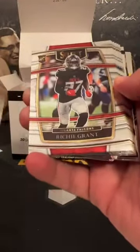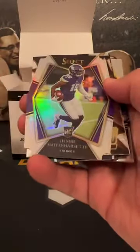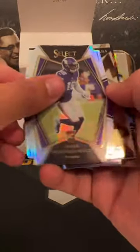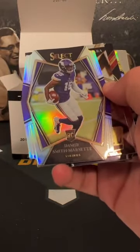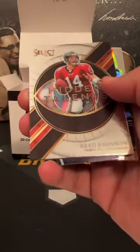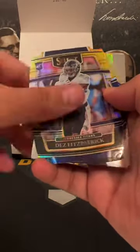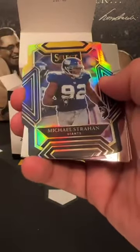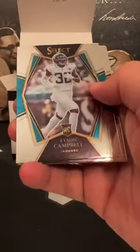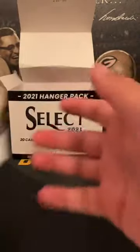Chuba, Tannehill, Richie Grant, Waddle Base, Josh Allen, Kellen Mond, Tua, Ian Book, Etienne with a silver. Ooh, they put two of them in there. Smith Marsette with a silver. Kamara, Brad Johnson, David Johnson, Des Fitzpatrick, Trey Nixon, Strahan, Brown, Campbell, Premier Chase, Hollywood Brown, and a Leatherwood.